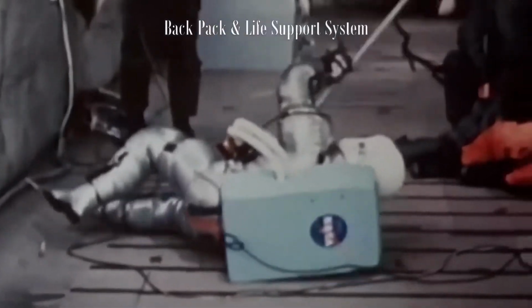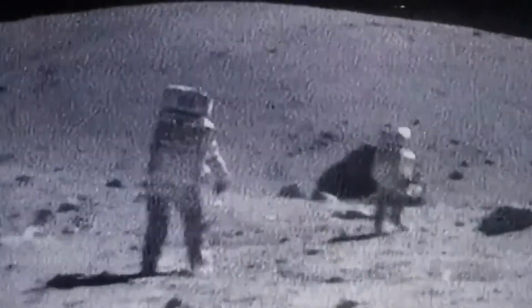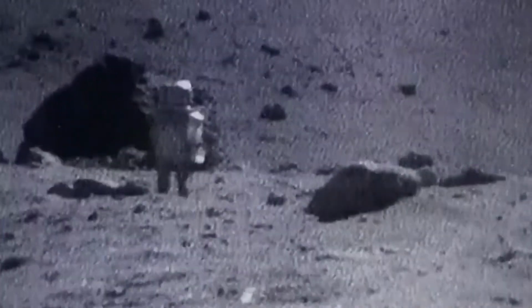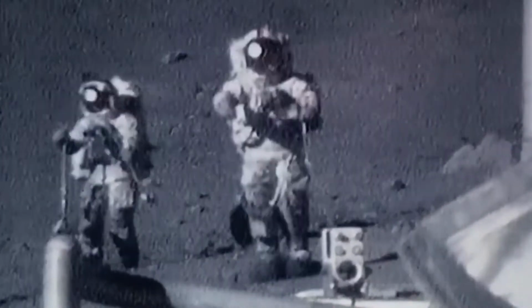Backpack and life support systems. The life support system was carried by the astronauts in a backpack which weighed about 84 pounds, or just over 14 pounds equivalent weight on the Moon due to the lower 1/6 gravity. Note that the weight appears to be considerably different in NASA documentation.